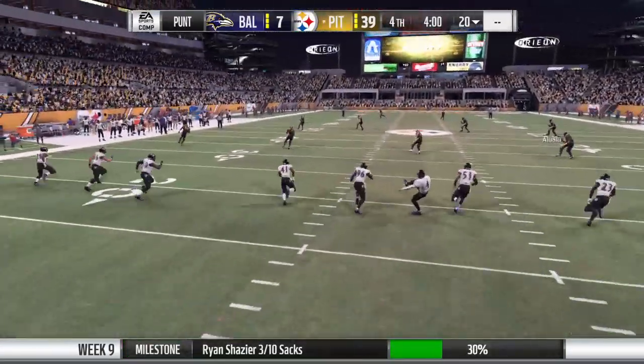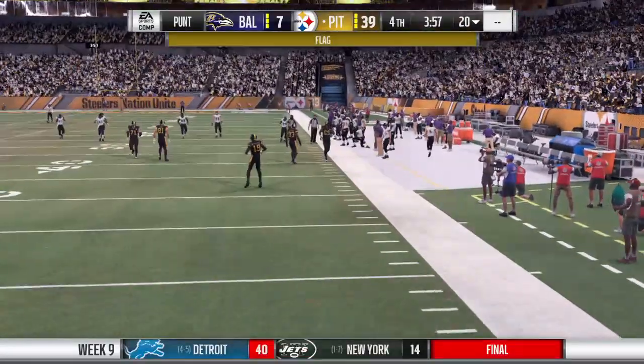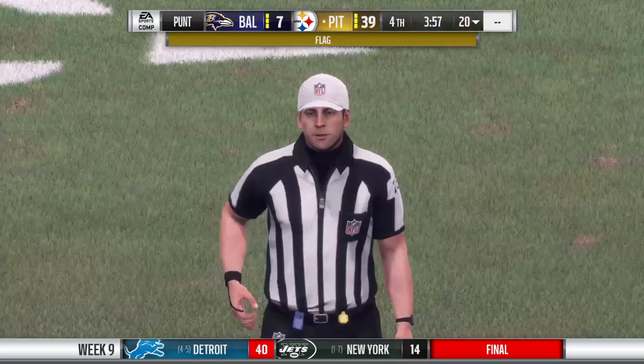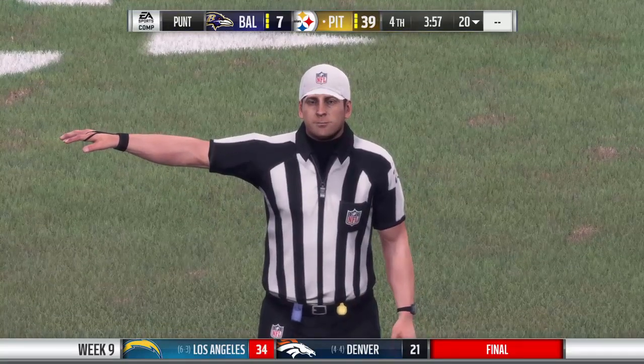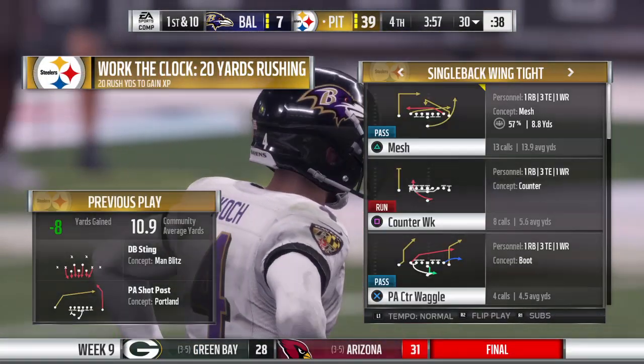After the safety, remember, they also need to give up the football, and here's the free kick. Free kick out of bounds. Kicking team. So they will accept the penalty and move forward.